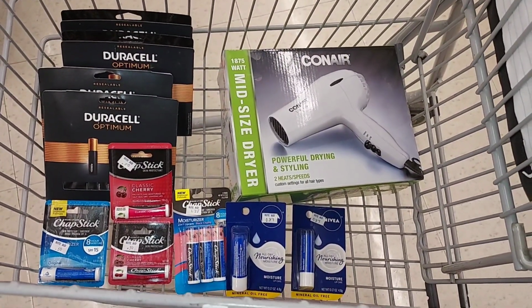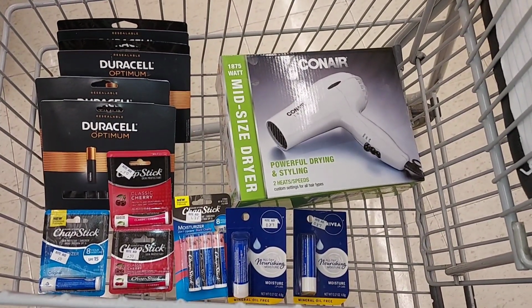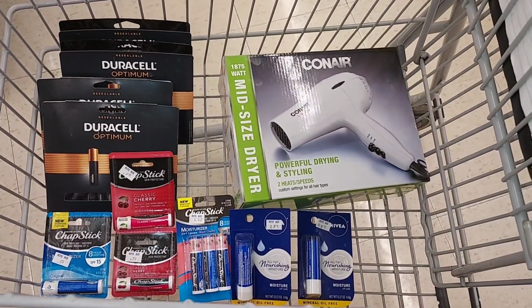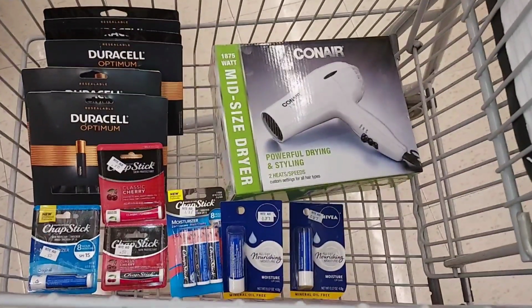So with the blow dryer, I'm going to get back $5 in bonus cash. Then with the batteries, I'm going to get back a total of $16 in bonus cash. So that'll be a total of $21 in bonus cash. So I will review the receipt with you at the end.